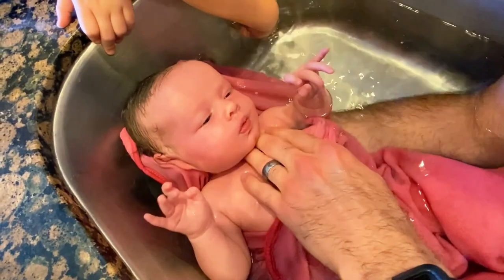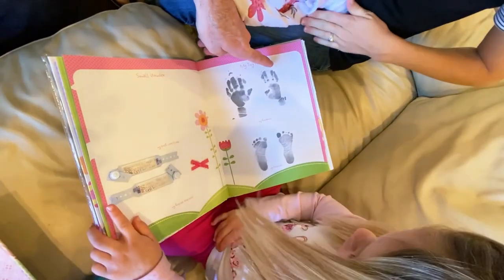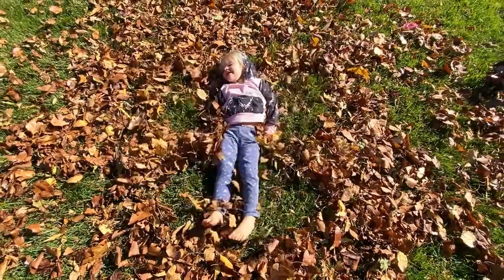Holy layers. That's Star Trek. Live long and prosper. Yeah!